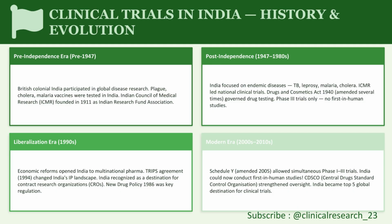Then, in the modern era of the 2000s and 2010s, we see a major shift. Schedule Y was amended in 2005 to allow simultaneous Phase I to III trials, enabling India to conduct first-in-human studies for the first time. This was a turning point, opening doors for more innovative research. The Central Drugs Standard Control Organization, CDSCO, strengthened its oversight, ensuring better regulation and safety standards. All of these developments helped India rise to become one of the top 5 global destinations for clinical trials, reflecting its growing prominence in the field.